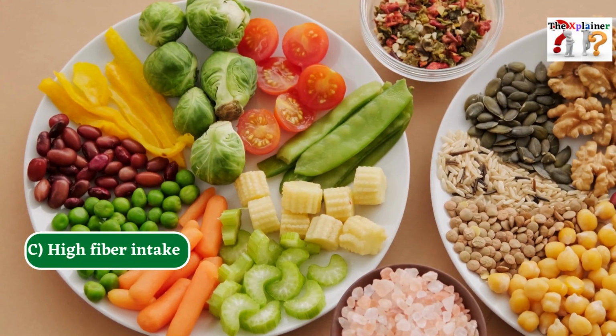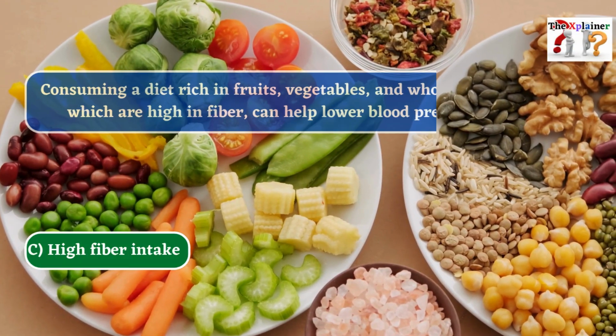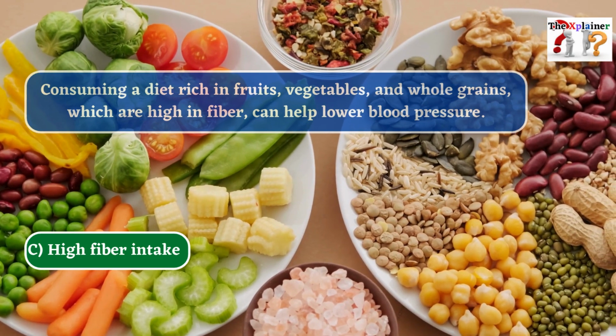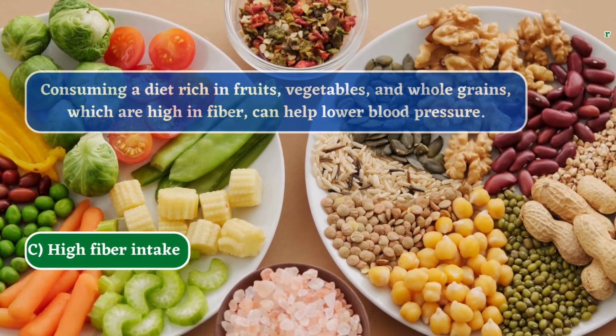The correct answer is C, high fiber intake. Consuming a diet rich in fruits, vegetables, and whole grains, which are high in fiber, can help lower blood pressure.